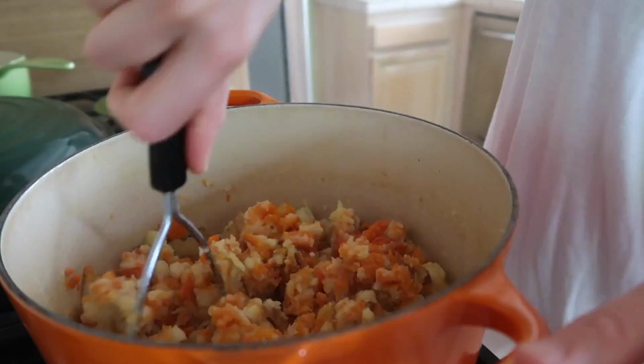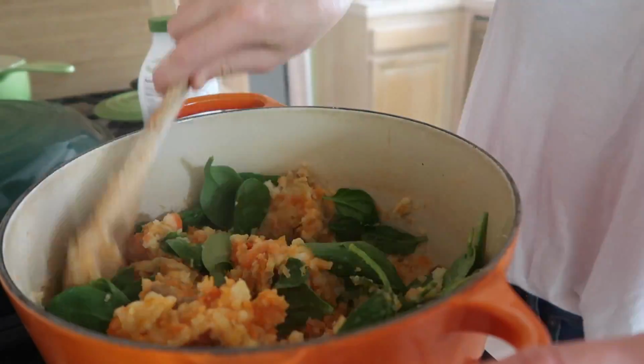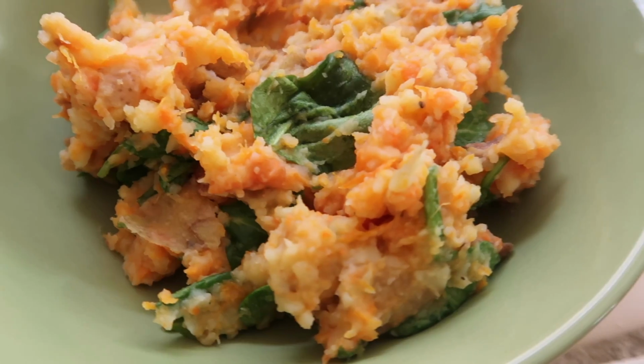And then you're gonna add some raw spinach in there again to wilt it. You don't have to cook the spinach, you're just gonna stir it in to add some extra nutrition and color. And this is really good and simple, and yes, potatoes are healthy.